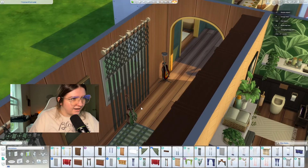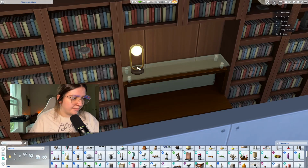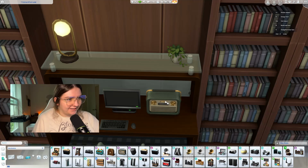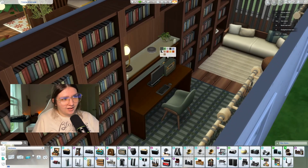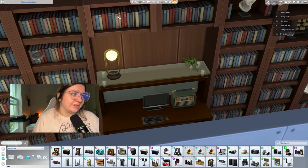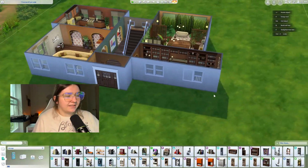And then the guitars can have their own little moments over here. And we can do this lamp from the Book Nook kit. And then we can add this cute radio here. And I think I will keep it the green, but what about that green? No, I like the darker. I wish I could put it up here, but it's okay. Okay, and I think that's it for the office. Yeah, okay, that's it for the office.